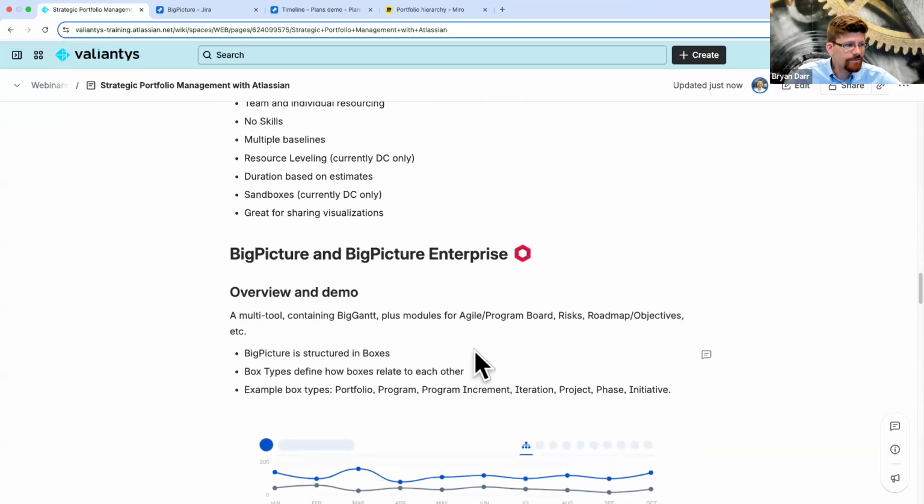Big Picture and Big Picture Enterprise. Again, most people will need both if they're doing large scale configuration. This actually adds a lot more. You can see a big Gantt chart, but you also get program boards. You get a risk module.